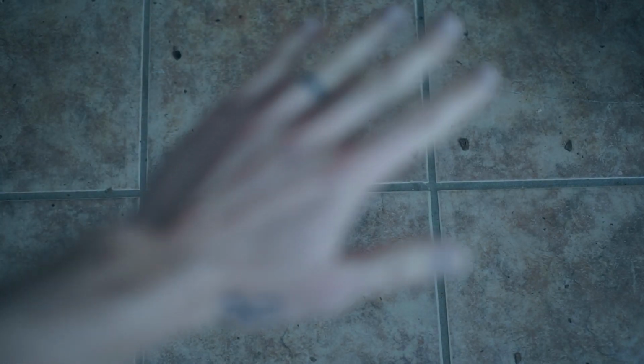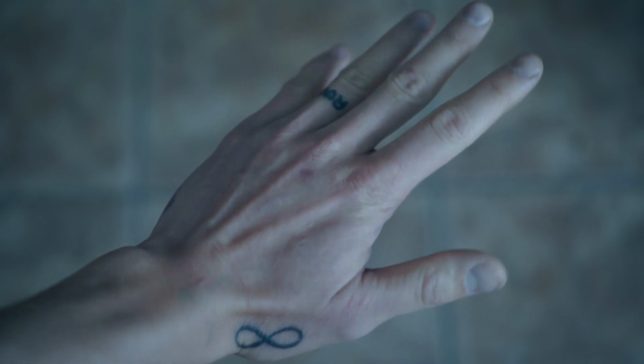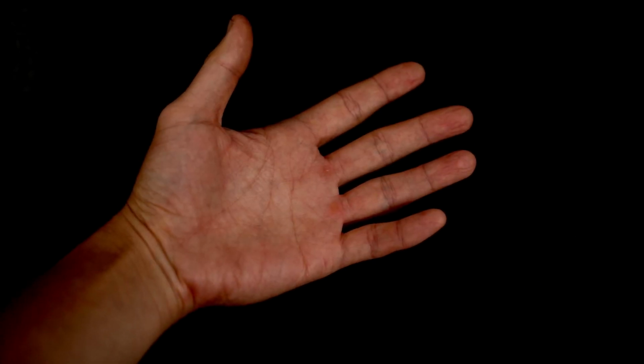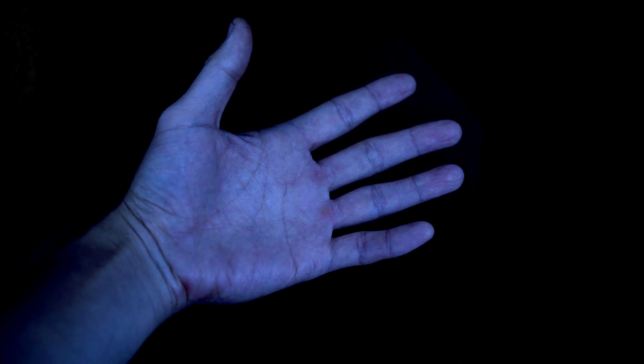So let's do some practice now. Let's do a little exercise. Take your hand, hold it out in front of you, and shake it. Now, just look at it and try to feel it. Now close your eyes. Can you still feel it? What's it feel like? Is it hot? Is it cold? Can you feel the energy in your hand?